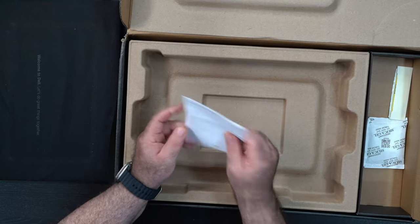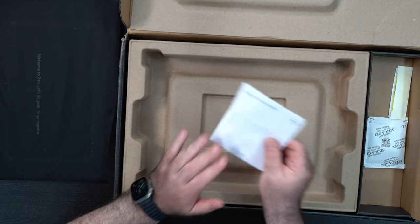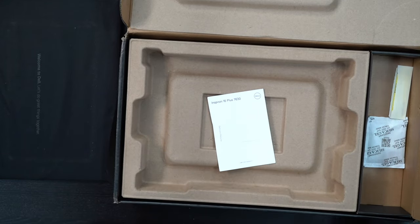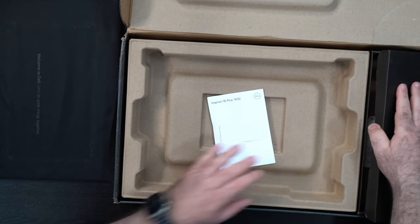Inspiron 16 Plus, 7630, and warranty information, yada, yada, yada. DellSupport.com, you can get more information. And that is all that is in the box. So let's close this up.